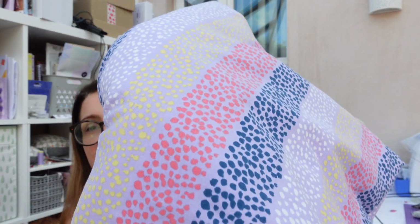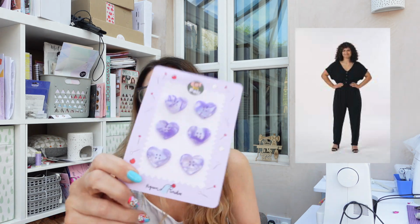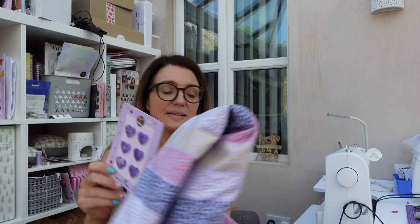So when the fabric came, and I'll just share it with you, it's this lovely lilac spotty striped fabric, and I've got 3.3 meters of it, and I really want to make something with it. So I think I'm going to make a jumpsuit with it, and the jumpsuit that I found that I want to make is the Nasima jumpsuit by Sew Over It. It's really nice. It's got an elasticated waist and it's got buttons down the front. So I've got these cute pair of lilac buttons, which I think would just look gorgeous with that. So yeah, that's what I think I'm going to make with it.